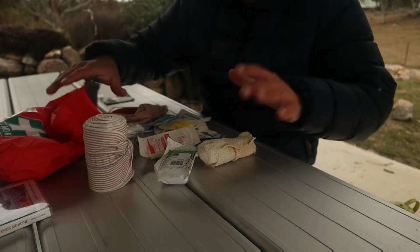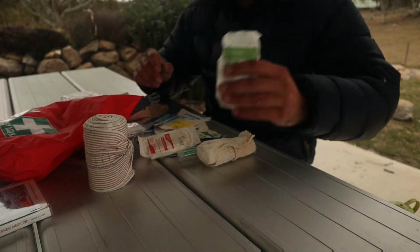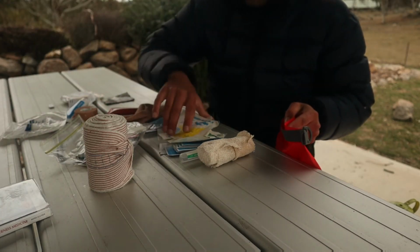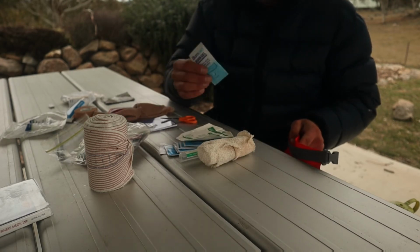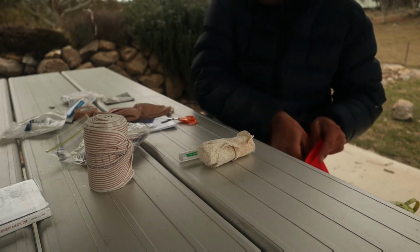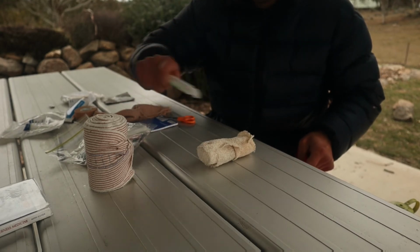Then we're going to move on to trauma, whereby we're trying to keep a wound clean while stopping the bleeding. So for this stuff we have lots of wound dressings here, as well as things like gauze swabs, lots of these. I've got some burn aid here as well, an iPad, alcohol wipes, got some Betadine, some antiseptic cream, and I've got some saline solution so that I can clean a wound.